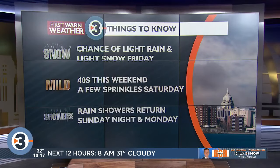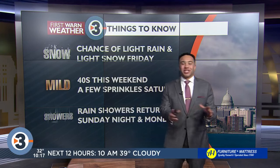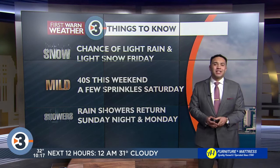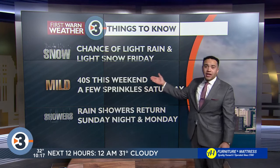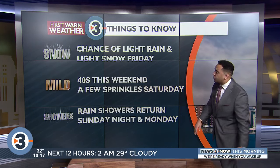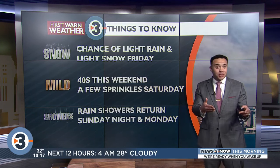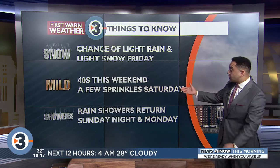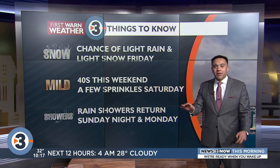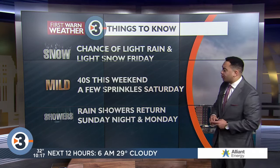But let's go ahead and take a look at the 3 things we'll need to know. Well, we do have a small chance for some areas to see some light rain and or snow, but it's not looking to impact your day by any means as we get into our Friday. And if anything is going to really start to develop, it's mainly going to be in our Friday afternoon. Outside of that, this weekend, we're looking at 40s in the temperatures, some sunshine, and on top of it, we could see some sprinkles, but again, it's just not a whole lot of activity to really put a damper on your plans.